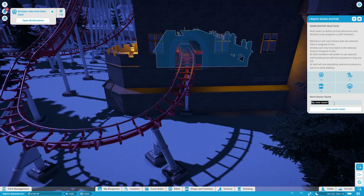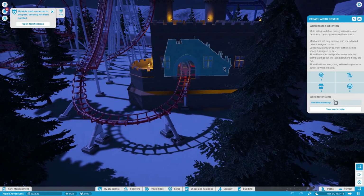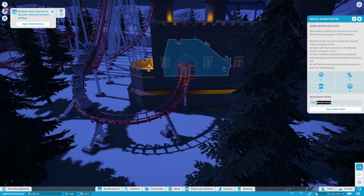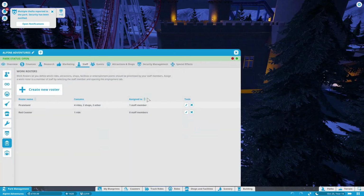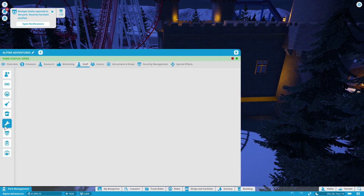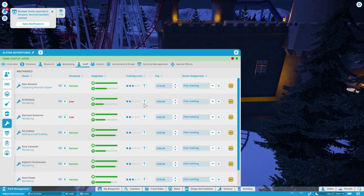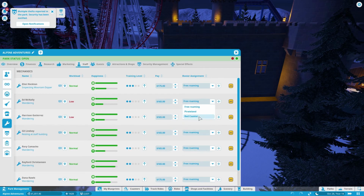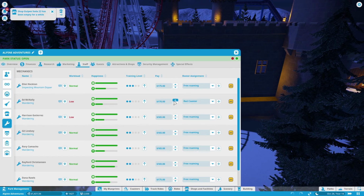We're going to call this Red Monstrosity. Is that how I spelled it? Red Coaster. Okay, so now if I go back to my staff, I should be able to tell a mechanic to only work on that ride. So let's do that. You're going to work on Red Coaster only.